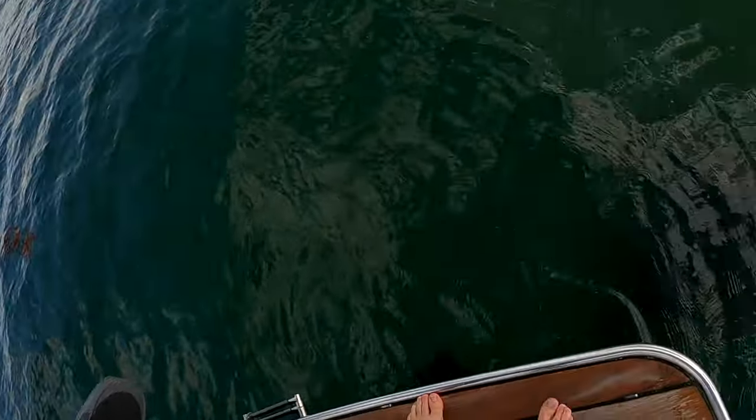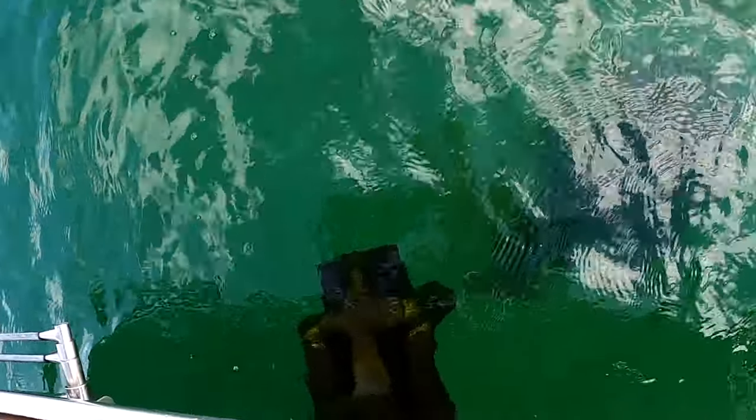It is August, so normally this time of year we do get quite a bit of algae bloom, jellyfish, stuff like that, which does cloud up the water a little bit. But from first glance, it actually looks very nice. Very nice. So we're gonna go in.